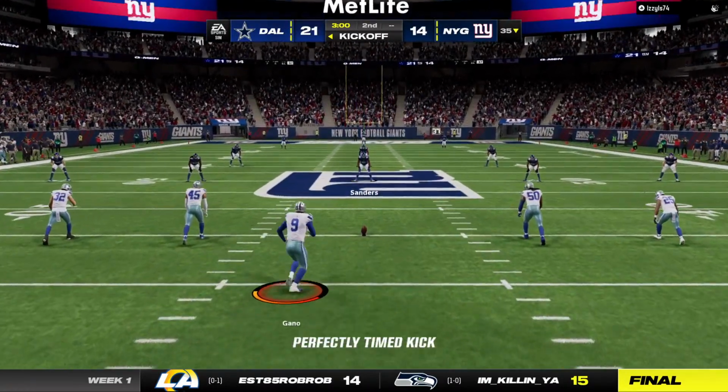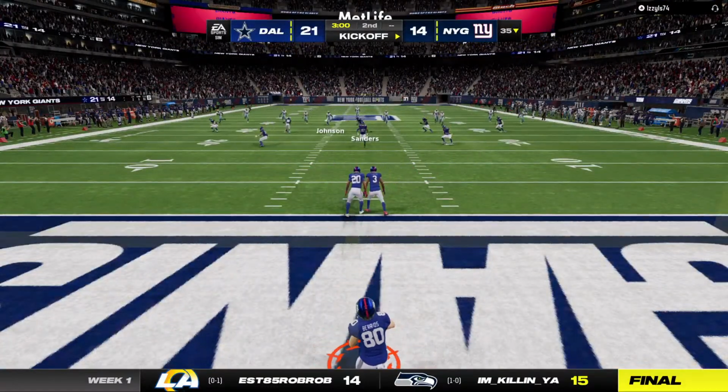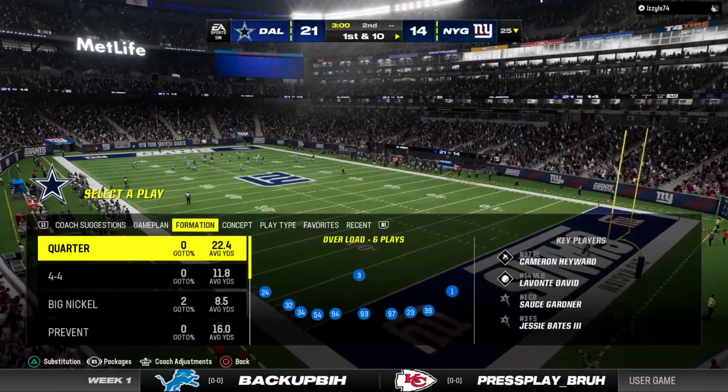Gano now following the touchdown here to kick it away. And this will be a touchback. Berrios deciding not to bring it out.